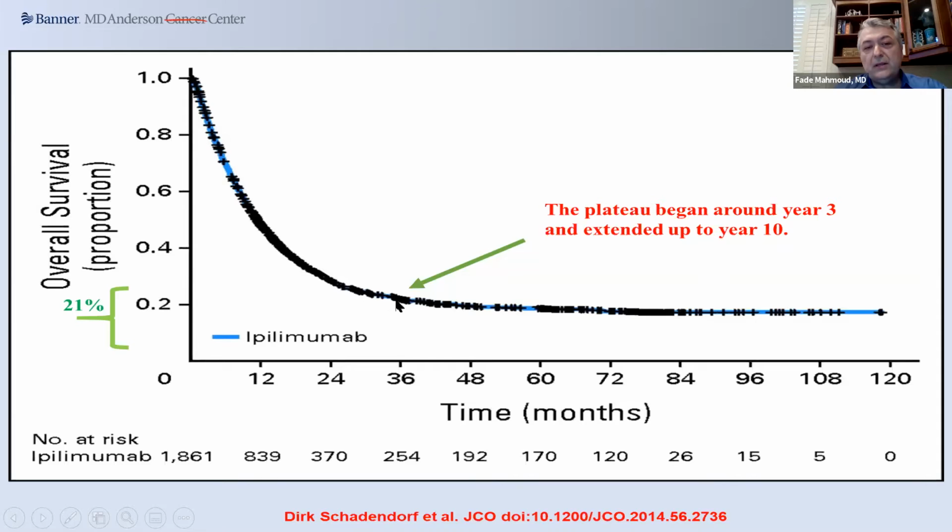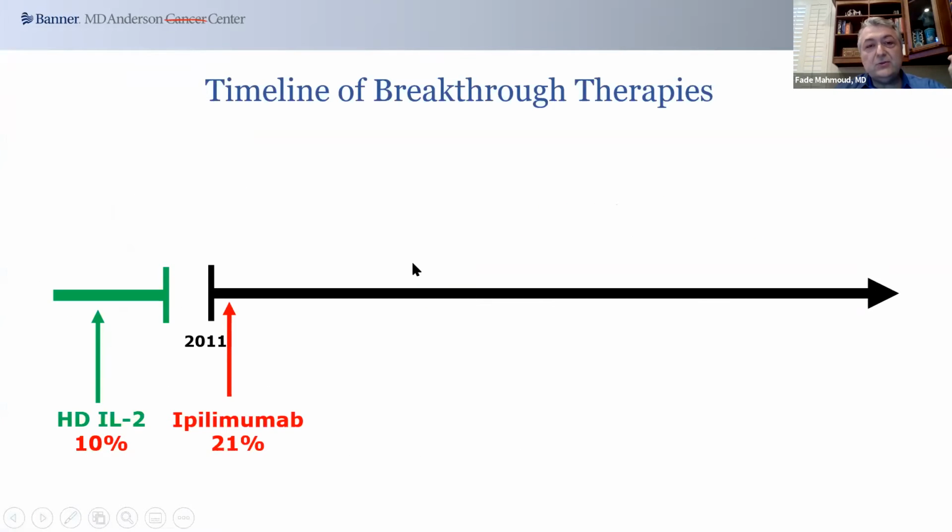But you look down here at the tail of the curve, we've got this flattening, and it flattens at 21%. So 21% of the patients derive a long-term remission, translate into cure. And that led to the approval of Epilimumab in 2011 to treat patients with advanced melanoma. This is an important landmark study that opened really the gate to the revolution that we are having and to all these wonderful drugs and the immunotherapy revolution, not only in the management of melanoma, but in the management of other cancers as well.